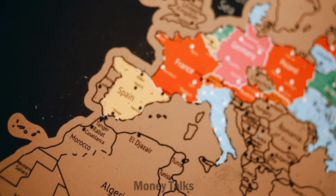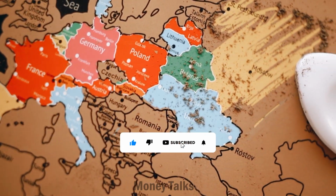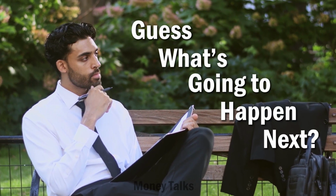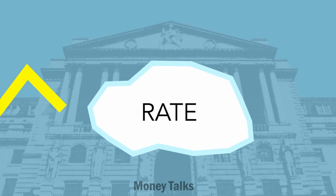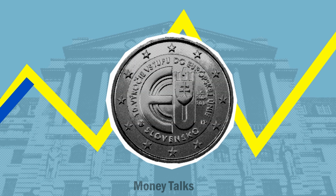The second method they use is the global macro. This means hedge fund managers are trying to make money by making big bets on things that are happening around the world. It's kind of like playing a big game of guess what's going to happen next. For example, let's say the people managing the hedge fund think that the price of gold is going to go up. They might buy a lot of gold with the money in the hedge fund. Then, if the price of gold does go up, they can sell it for more money than they bought it for and make a profit.